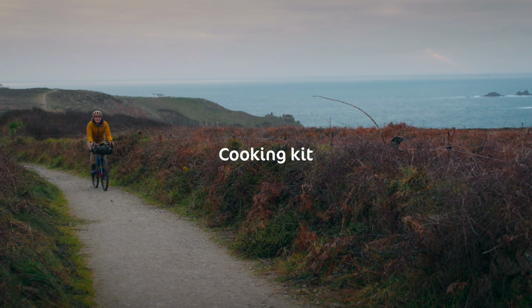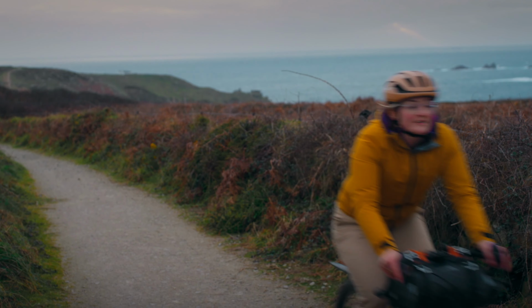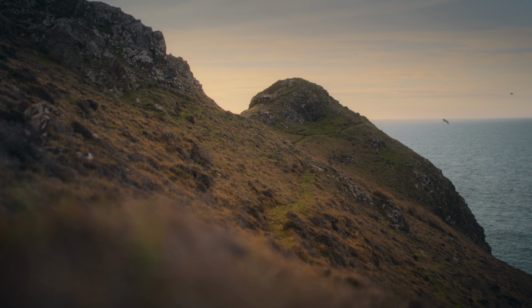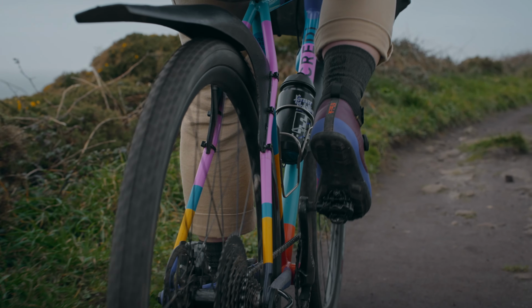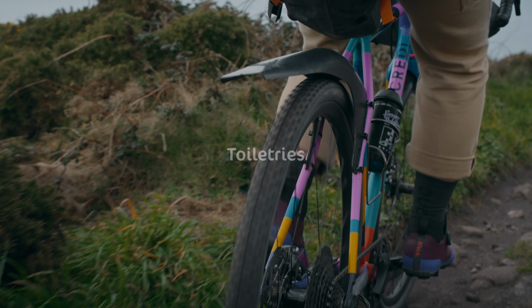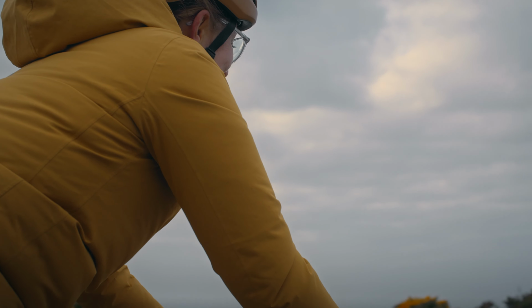Are you planning to cook your own meals or enjoying some hospitality at a cycle-friendly pub en route? Common cooking kits include a small stove and gas with a spork and knife, as well as lightweight cooking and eating pots. Don't forget a mug if you're planning to start your day with porridge and a brew. If you're heading out into the wild, you may also need water purification in the form of a filter or tablets. Toiletries.